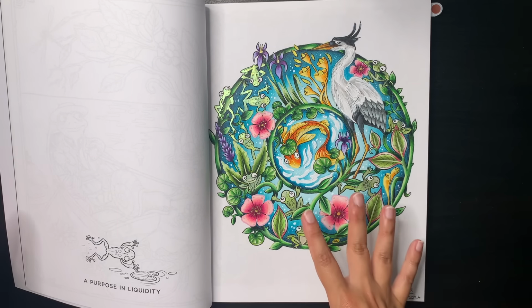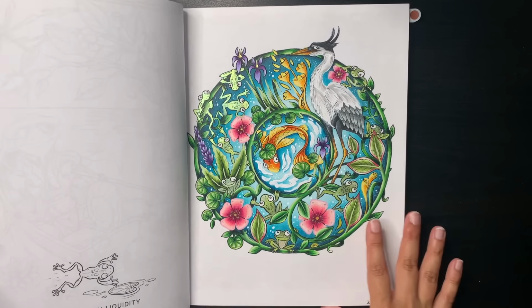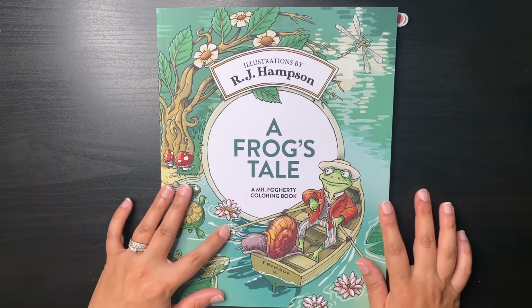So first page, very simple, but I really like the end result and the process and the surprises that came along with it. So that's R.J. Hampson's A Frog's Tale.